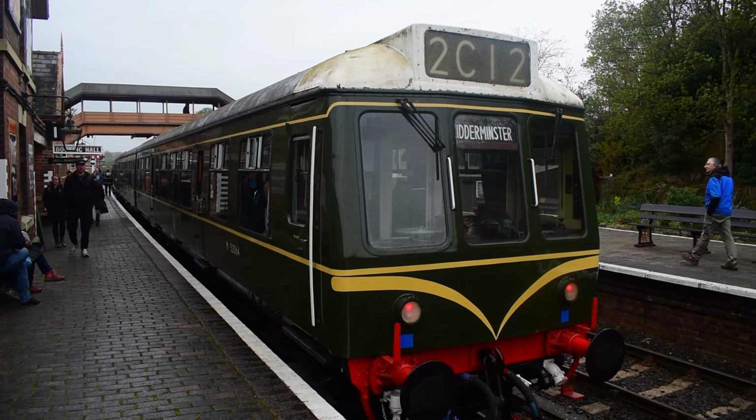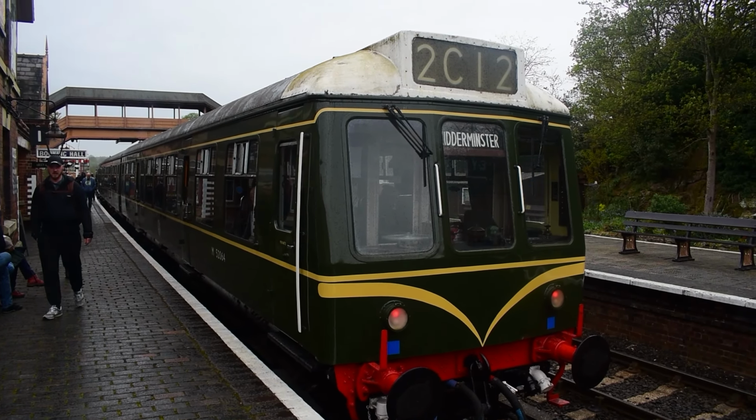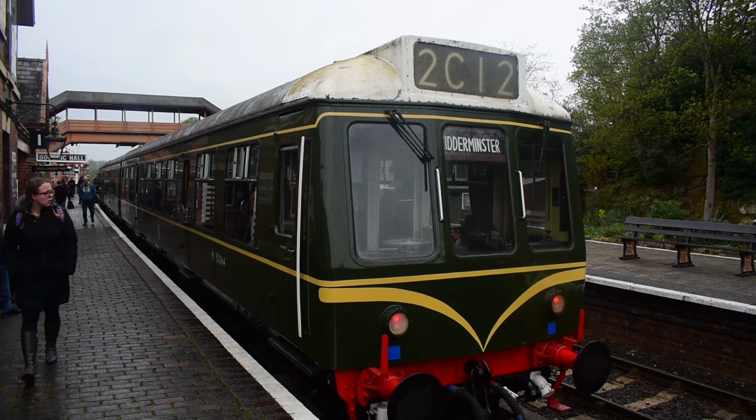On the way to Highley, the DMU had to stop at Bewdley to allow 45596 Bahamas, another LMS Jubilee, to clear the single-track section ahead.